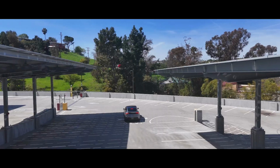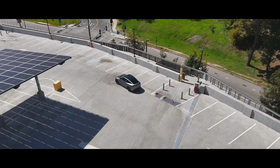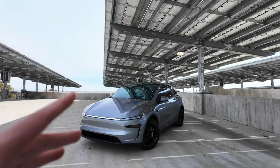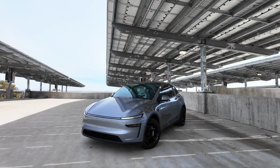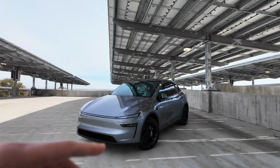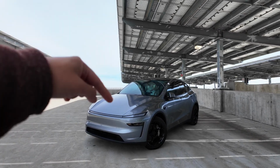We just got this Tesla Model Y Juniper, and there's actually a few different things that have been enabled or turned on, or things that I've discovered in the past few days, the first week, that are like hidden features that might surprise you when you actually go and pick it up. So let's go over the top 5 hidden features that I found on the brand new Tesla Model Y Juniper.